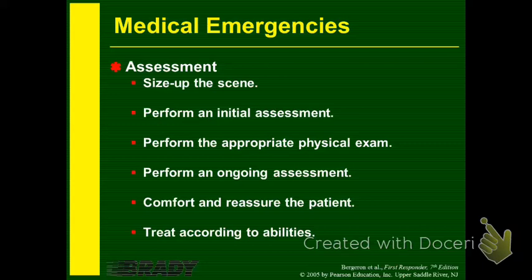All right, so let's talk about what we do. We already went through a lot of this. You're seeing size up. That's an EMS term. Another term is, you know, you're getting a good general first impression. That's a term that can go in there. I like size up. I size up everything.